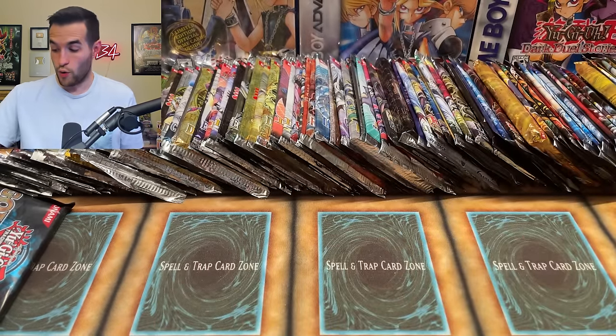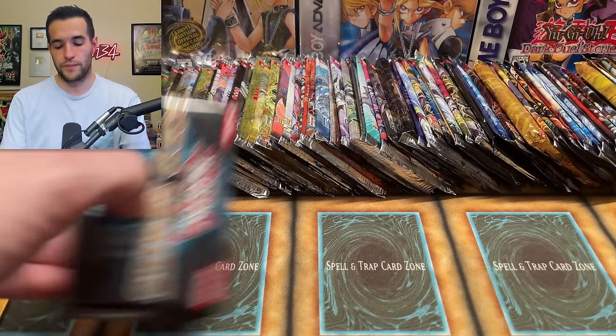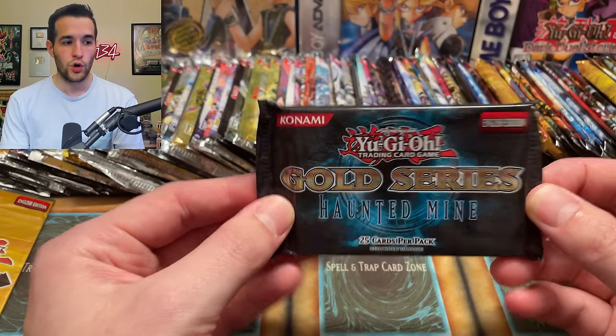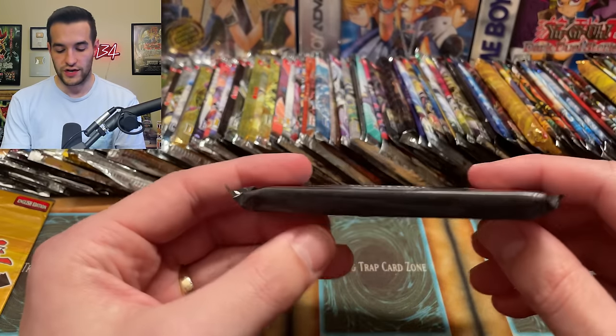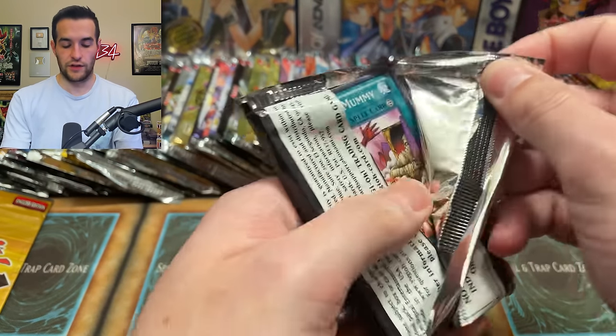All right, okay, whoa. If you were worried about pulling a Ghost Rare, guys, we just pulled our Ultimate finally, but don't worry. We've got one coming here, Gold Series Haunted Mine. If you don't know about this set, every pack has a Ghost Rare. So there's 25 cards. You guys can see it's a pretty thick pack. Every single one has a Ghost Rare. So I don't remember where exactly they put the Ghost Rare.